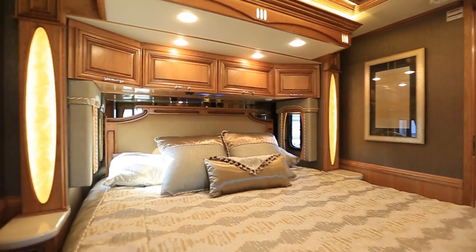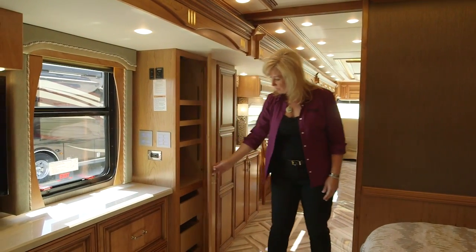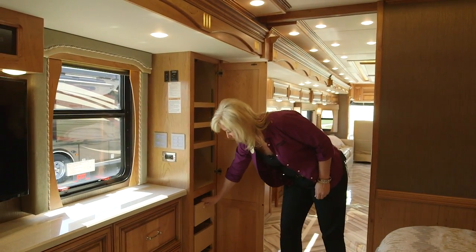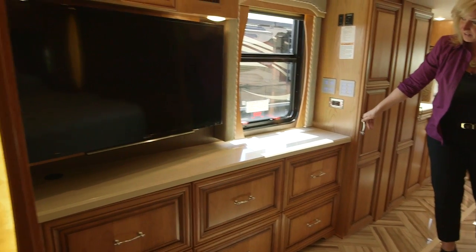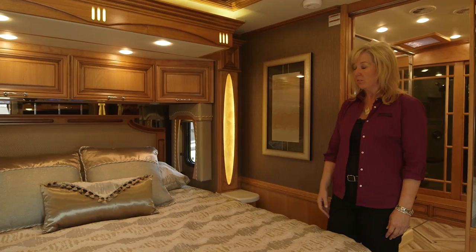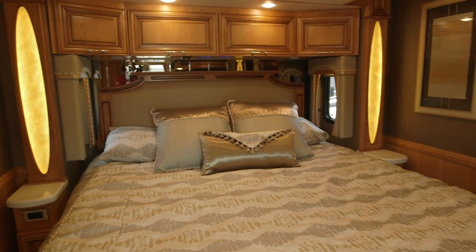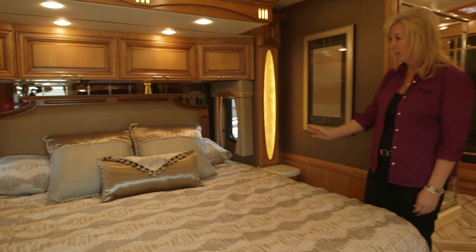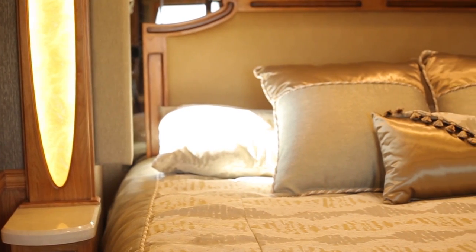As we enter the master bedroom in the 4513, you'll notice that we have ample storage here in the bedroom. We've got a wardrobe closet here with some pull-out drawers, along with 6 pull-out drawers underneath your TV and your huge window. We've got beautiful bedding and the new decor this year for 2017. You'll notice we have brand new artwork. Again, highlighting the fascia, how this has changed for 2017 also.